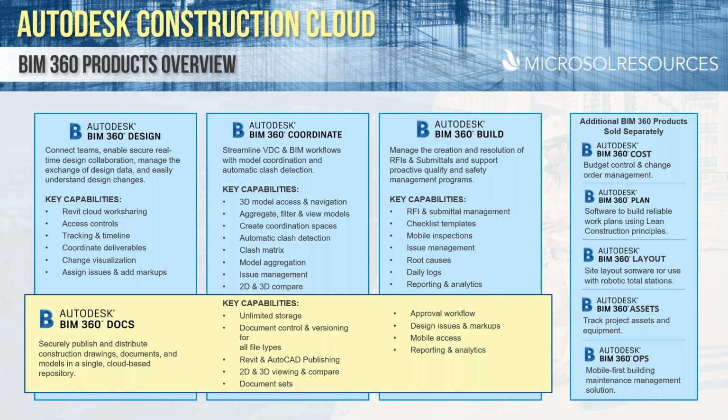The Coordinate product is used for constructability reviews and clash detection. It's similar to Navisworks, if anybody's ever used Navisworks, where you basically compare models against each other to view various clashes. Again, we'll look at a lot of this stuff in more detail as we go along. And then finally, Build is geared more toward construction management, both in the field and on site. So for mobile access, there's the Field app that you can download and tie into the platform. Build provides teams with the ability to manage RFIs and submittals, as well as execute quality and safety management programs during the construction process.